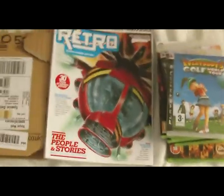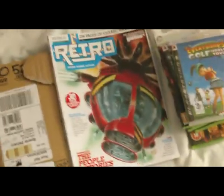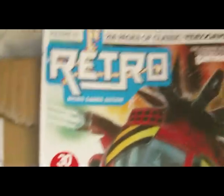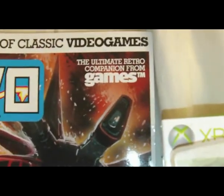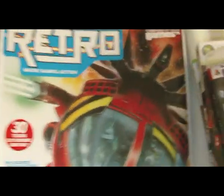Hey guys, just a quick video here showing my recent pickups, and also this magazine here, which is more like a sort of compilation. This is just called Retro. This is Micro Games Action, it's the subtitle. Basically, as you can see from the corner here, this is a compilation of articles from Ntsc-jTransformers magazine, which is a really good magazine if you're not familiar with it.